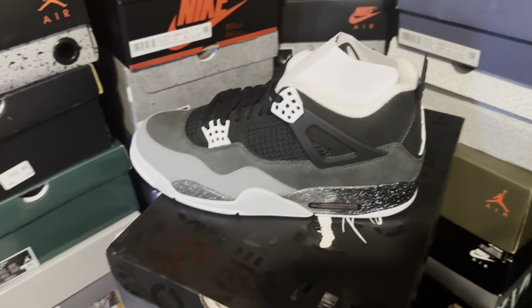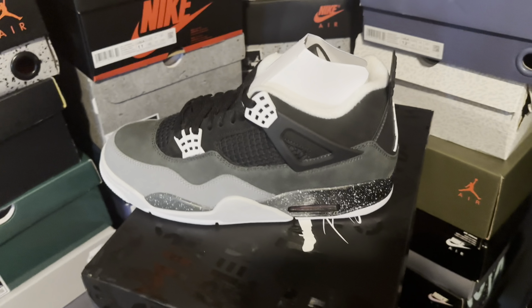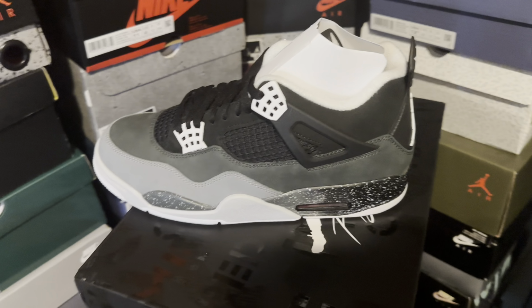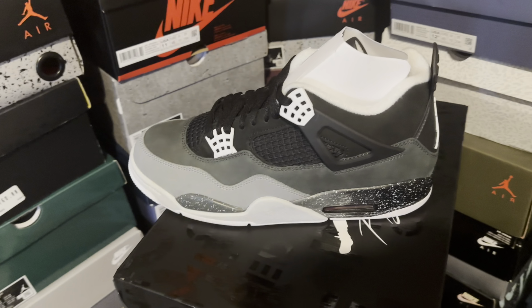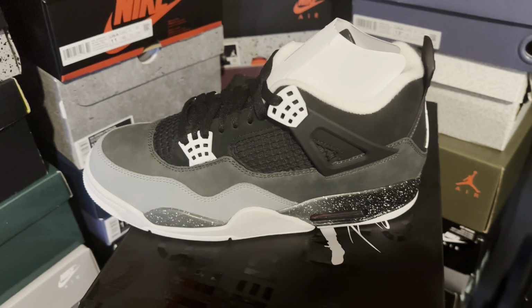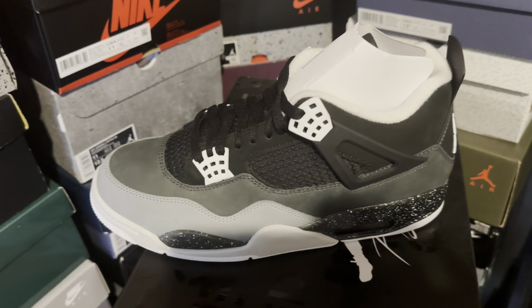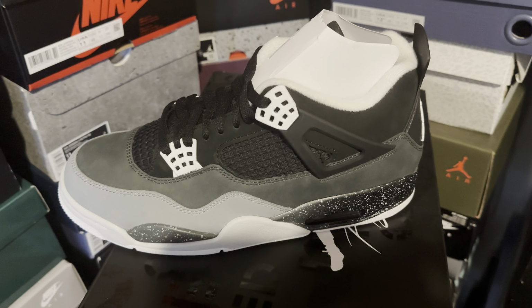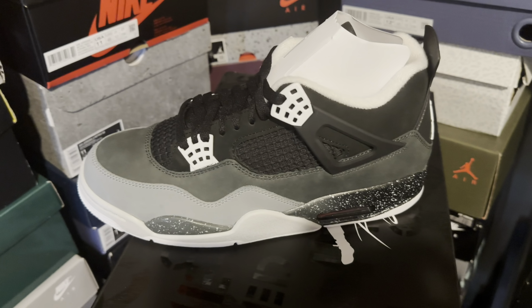I talk about this a lot, but we had the White Thunders, the Bred Reimagined, the Military Blue, the Wet Cement, the Oxidized Green, and I always forget one. So if I forgot one, leave it in the comments for me. But a lot of 4s came out this year. This was a dope one. It's just the timing for these shoes. It's the end of the year, and I just said I wasn't gonna get it because I had just got the White Thunders kind of late.